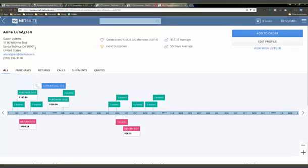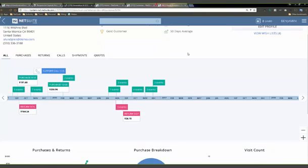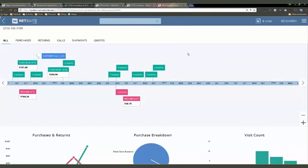As you can look up top, you're going to see some demographic information about Anna, and then you can see some infographic information about Anna as well. How long she's been a member for? What's her average spend? How long has she been spending it? What type of customer she is? Now as I scroll down, this is where all of Anna's transaction history, interaction history, and any type of shipments or quotes that are outstanding with her.